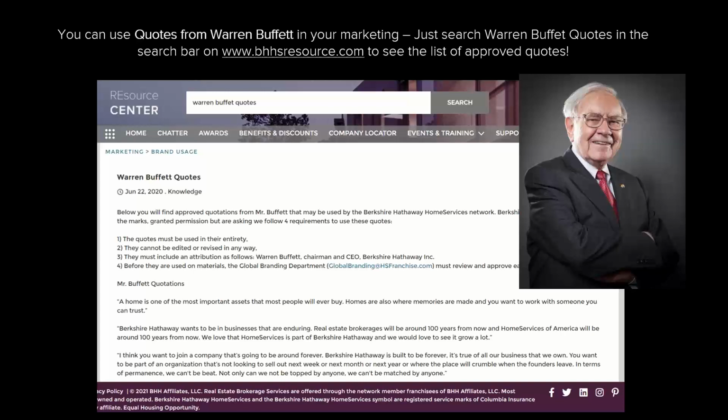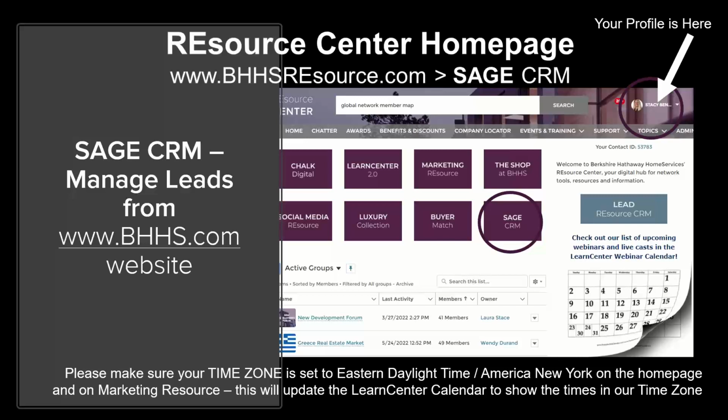You have to use them in their entirety, which means you can't shorten them in any way. But like I said, you're the only realtors out there that can use quotes from Warren Buffett in their marketing. Back to whenever you log into the Resource Center, a couple of things I wanted to point out.